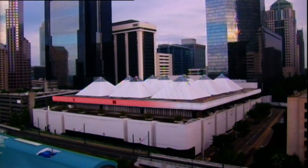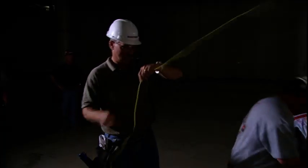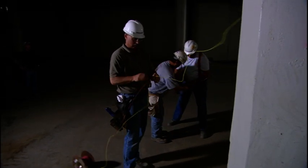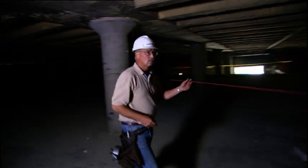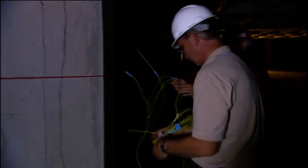To chop this massive beam into sections, 4 huge shape charges are being set here on the interior of the building. The entire process of drilling and loading dynamite and fastening shape charges takes Steve a total of 6 working days. Once it's all done, every single one of the charges is wired to the same main detonating line.